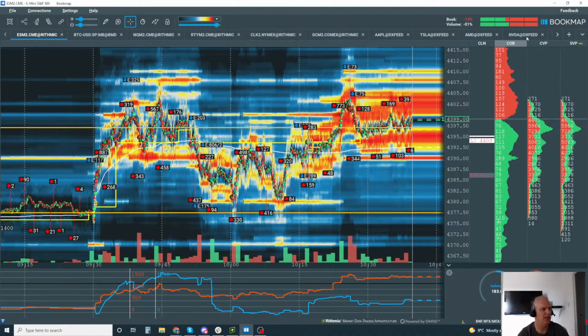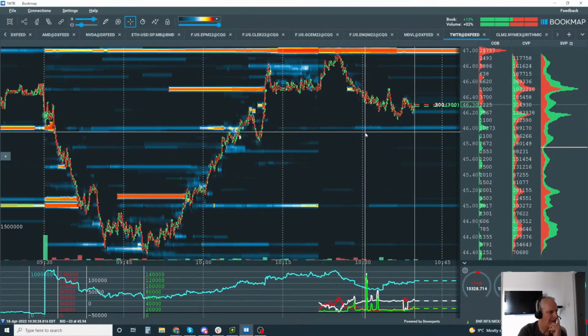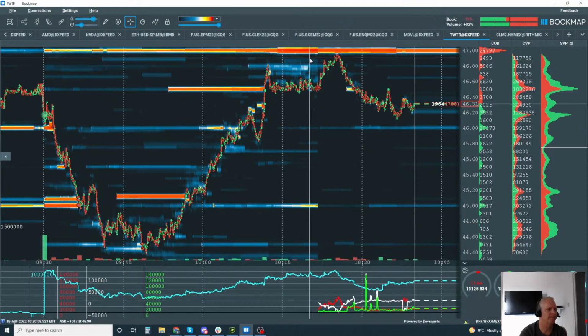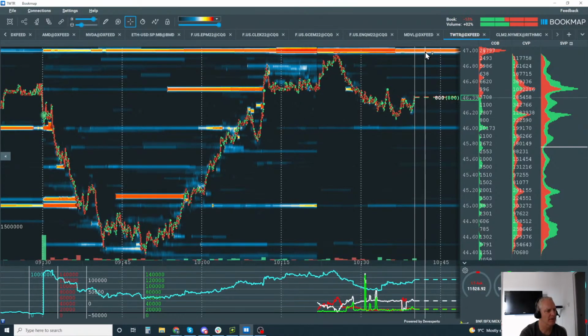All right, let's jump over to a few stocks and see what's going on. So let's take a look at Twitter. 9:30 cash open, move down, right back up, higher highs, just about to 47, just a little bit shy of 47, almost 29,000 shares up there.